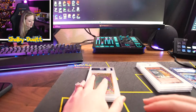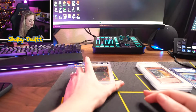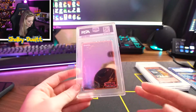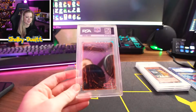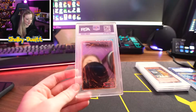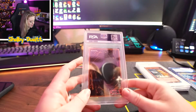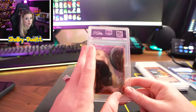Alright, this next one is actually my favorite card in Yu-Gi-Oh! And I'm very happy with the grade I got on this. Although I don't really know how I got this grade. I feel like PSA is a little inconsistent. This grade doesn't really make a whole lot of sense to me, and I'll show you why in just a minute. But this is my favorite card, and I'm very excited to have this at a PSA 10.